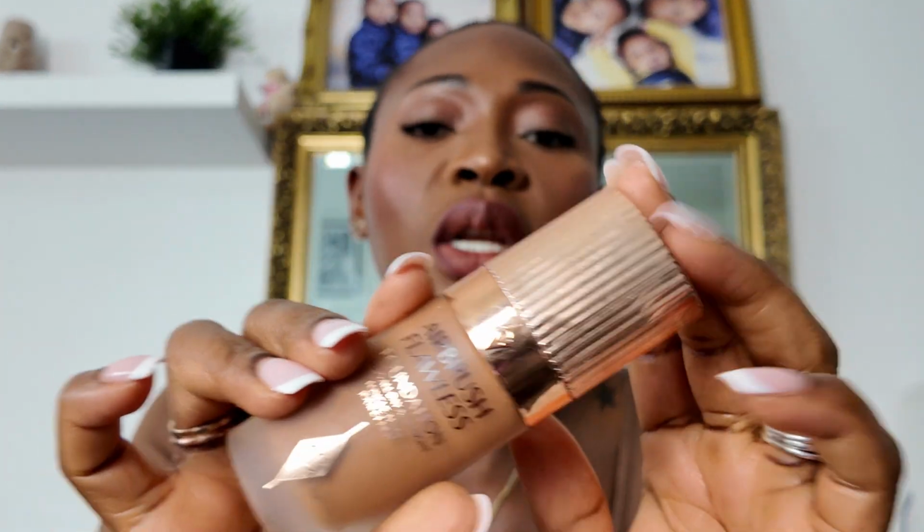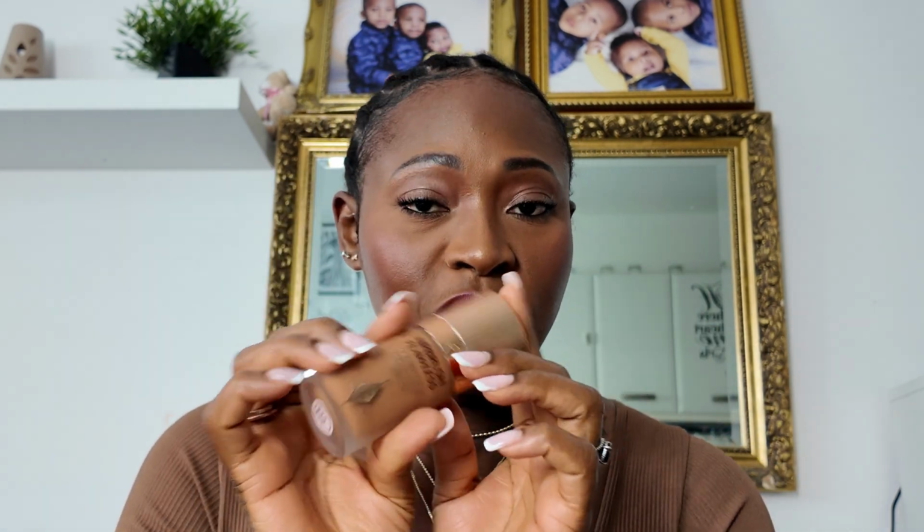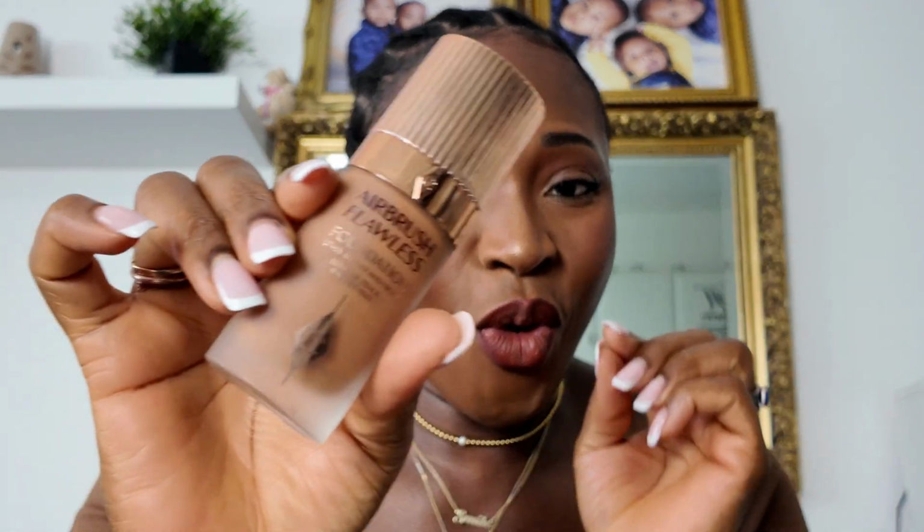So let's go to this one. This is the Airbrush Flawless Foundation. Stay all day, all night. This is Charlotte Tilbury Foundation. This foundation is good. That is what I would tell you. Very, very good. And my shade in this one is 14 Neutral.